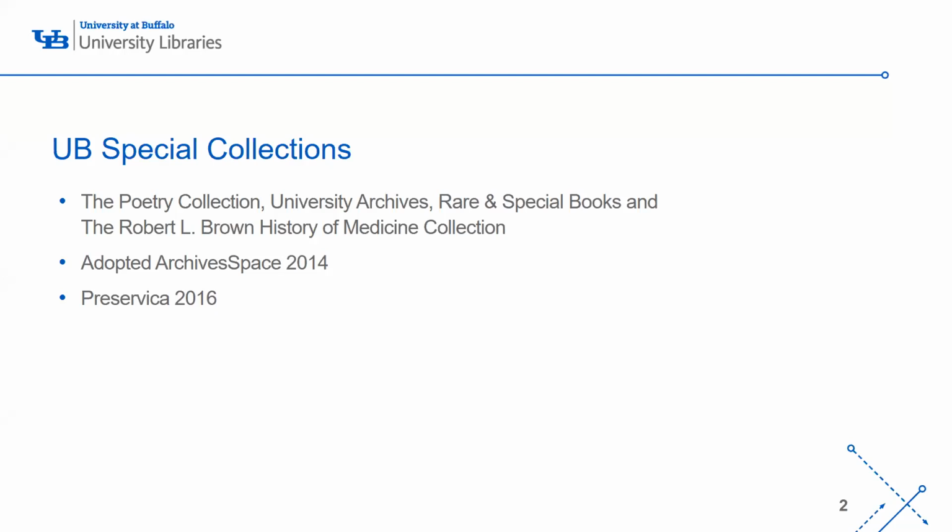So I'm going to give you a little bit of context, some background information about how we got to where we are today. UB's Special Collections has 4 units: the University Archives, the Poetry Collection, History of Medicine Collection, and Rare and Special Books. Across these 4 units, we have 2 archivists who focus on processing and description: the digital archivist, that's me, and the archivist for Special Collections, who is my colleague, Marie Elia. And together we jointly supervise 3 project archivists and 1 graduate assistant.